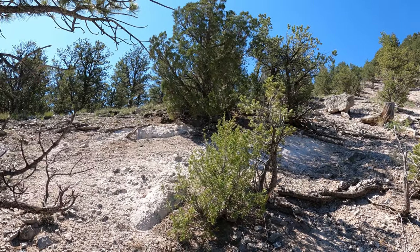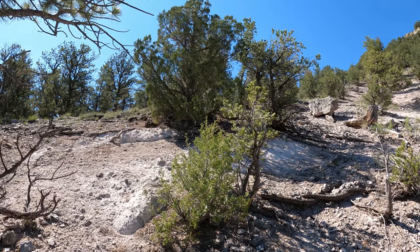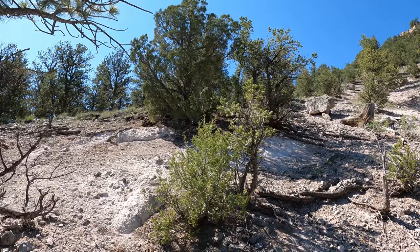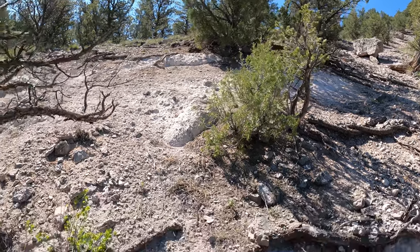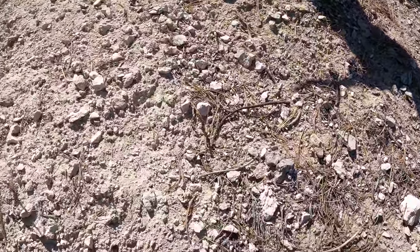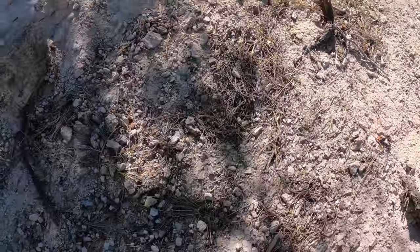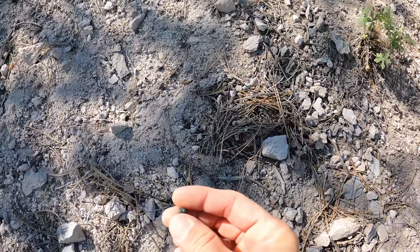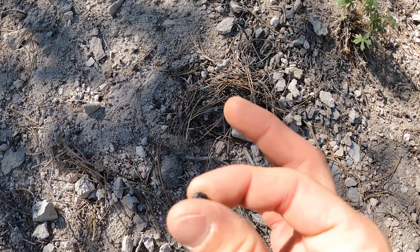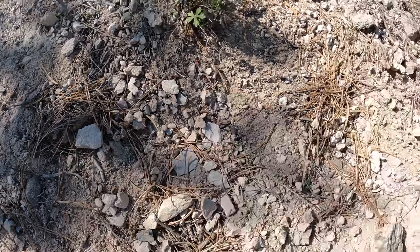And if you notice and remember from that video, I was picking up the obsidians left and right. I mean, just buckets full. And over here, I'm just not seeing too many of them. That's crazy. So far, just this one, and it's pretty. That'd be a good one to get cut into a gem.